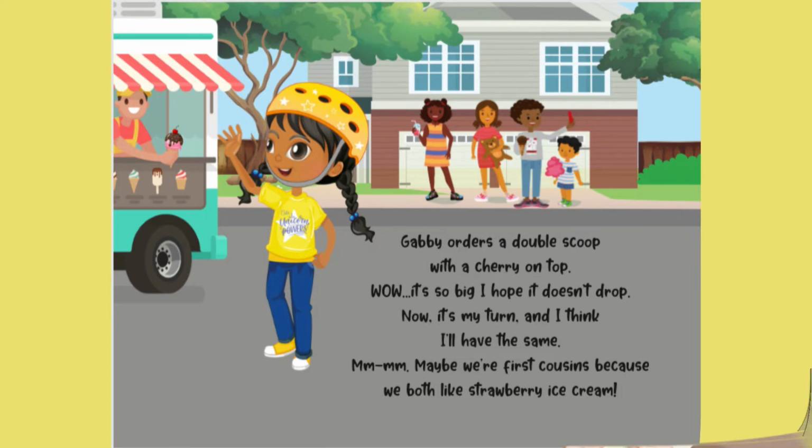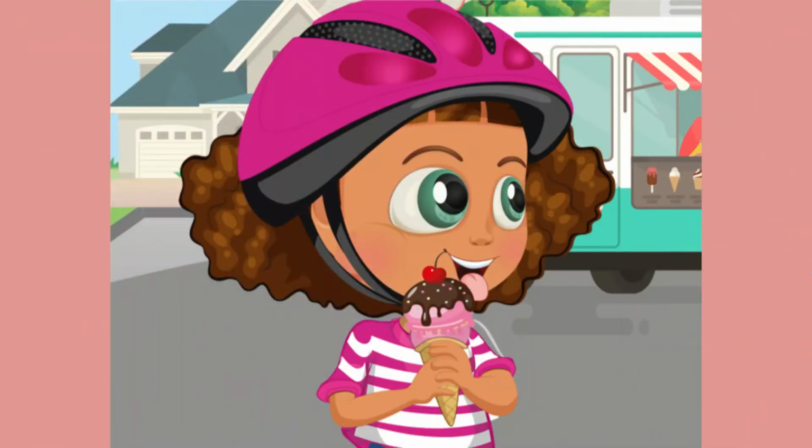Well, that's definitely a reason to go back because you guys know I love me some ice cream. Good call, Kayla. Gabby orders a double scoop with a cherry on top. Wow, it's so big. I hope it doesn't drop. Don't waste one single drop of that yummy, scrumptious ice cream. Oh, sorry. I think I started to get distracted by that ice cream. Let's read on. Now it's my turn, and I think I'll have the same. Maybe we're first cousins because we both like strawberry ice cream.